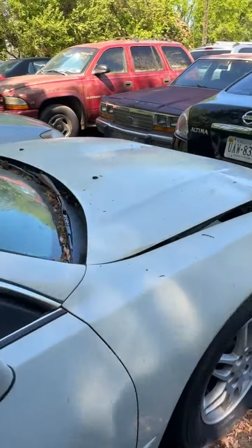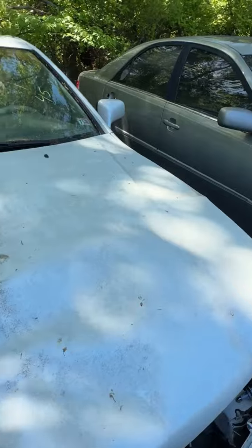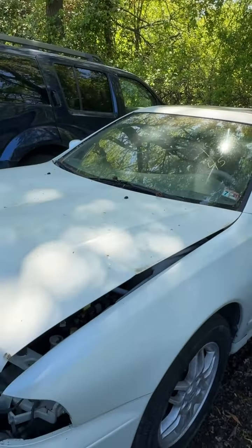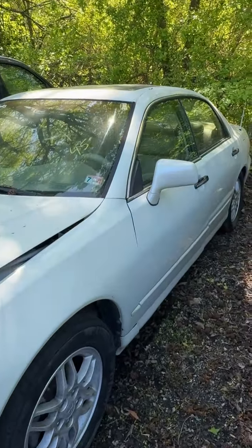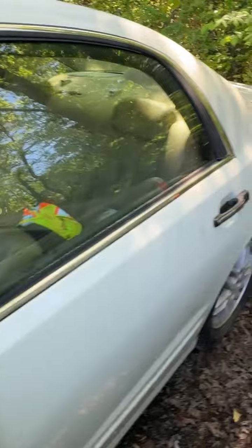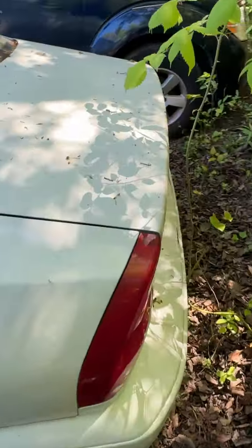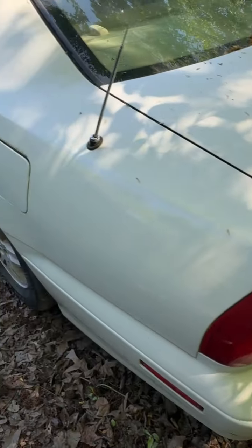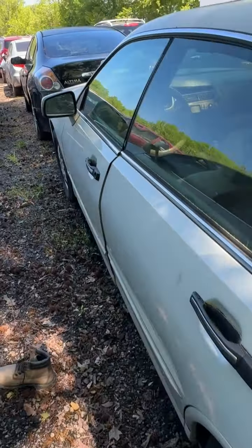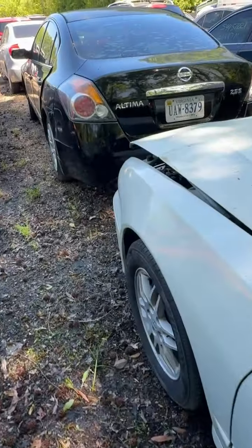Let's go back, go around to the other side, take a look down the driver's side, see what we have going on. Back over here. Body wise, she looks pretty good. And once again, that's the back end of it. And that is going to be a look at lot 45, your 2001 Mitsubishi.